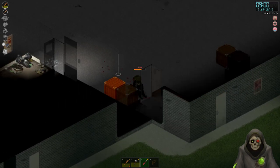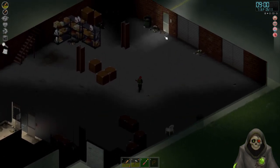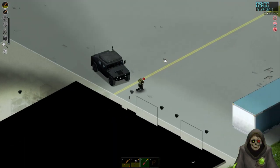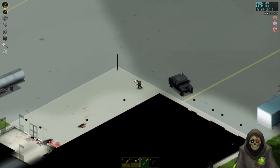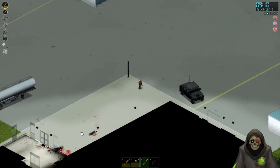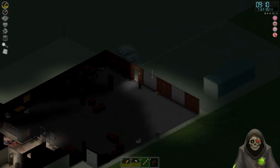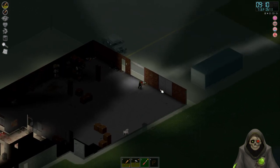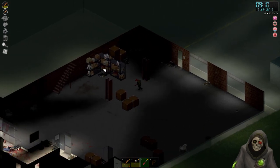Oh, hey there, lady. How are you doing? Ooh, must have come through that door, huh? I mean, there's a zombie out here somewhere. That door definitely was not destroyed when I got out there. Oops, other side. I'm gonna open those so I have a way to get in and out real quick.